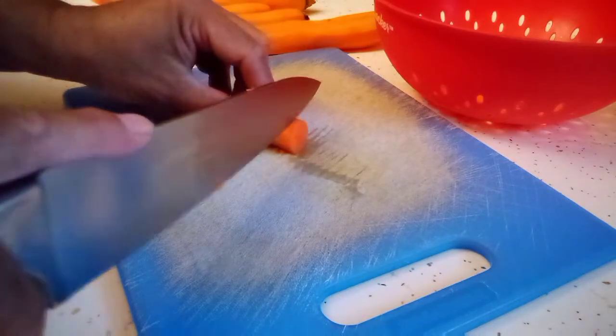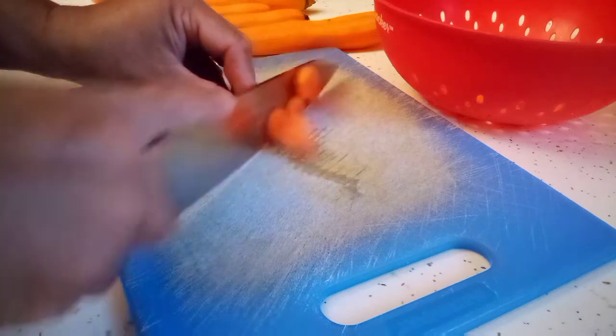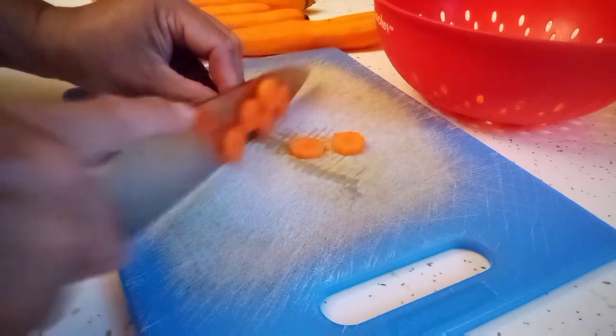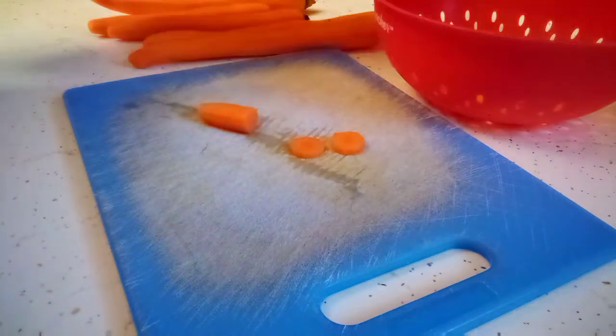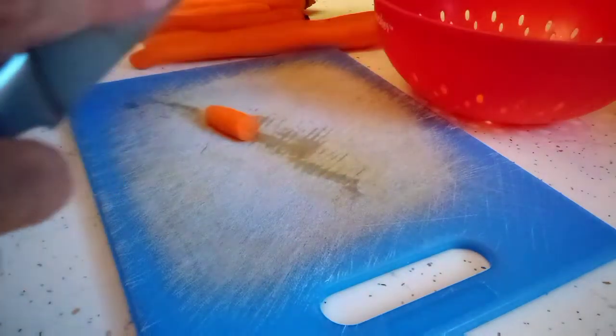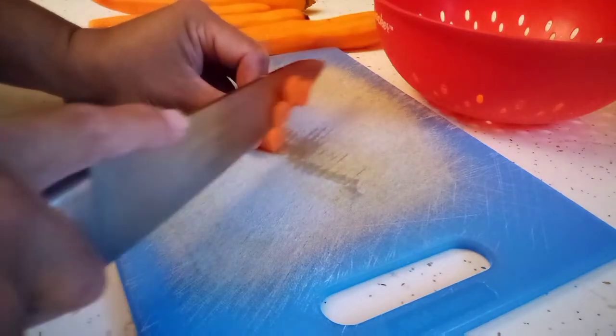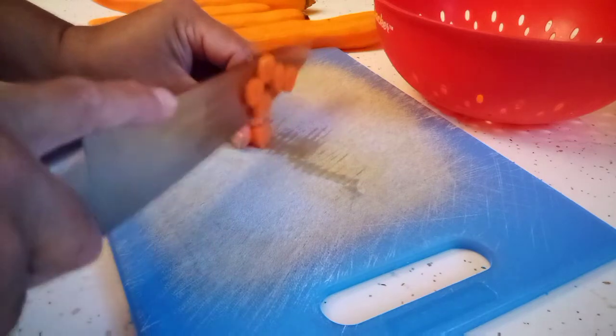Then that bag of carrots, I keep wanting to say corn, that bag of carrots will be done. In the future, whenever I get another bag of carrots, whether I buy them or get them from the pantry, it doesn't matter, I want to try to make a carrot cake. I like carrot cake, so I want to try to do that sometime.